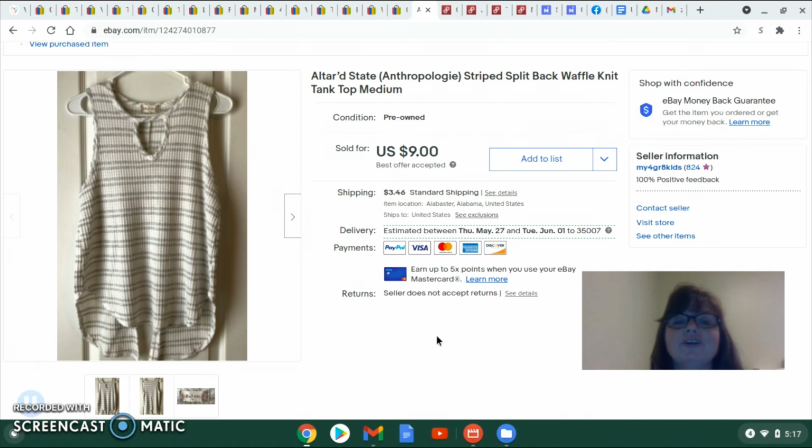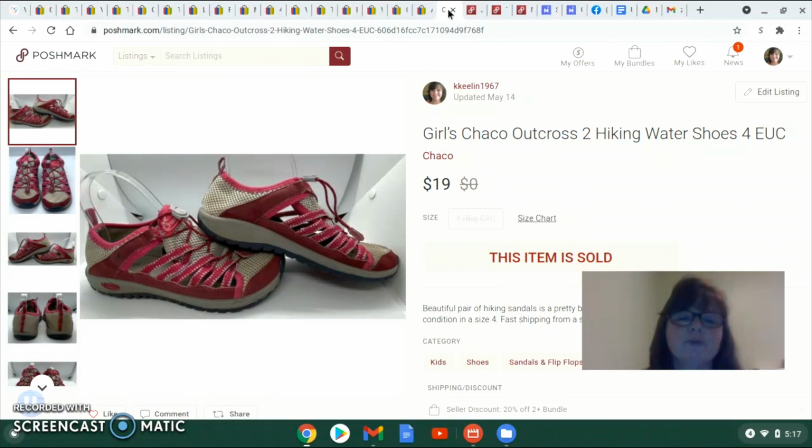Chacos in a size 2. They are in awesome condition in this really pretty raspberry color. Really cute hiking shoes. We picked them up at Goodwill for $5.99. They've been listed for 5 weeks and we sold them for $19.